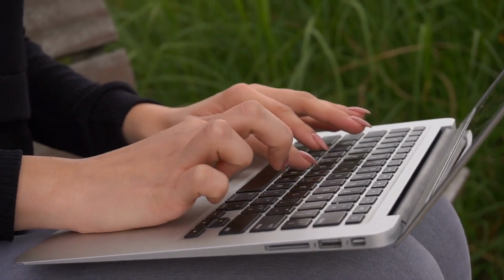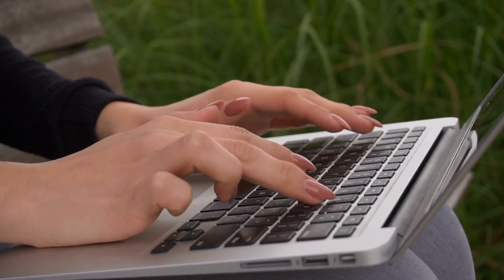There are a couple of ways you can learn and develop a high-income skill. Here are some of the best ways to start learning.